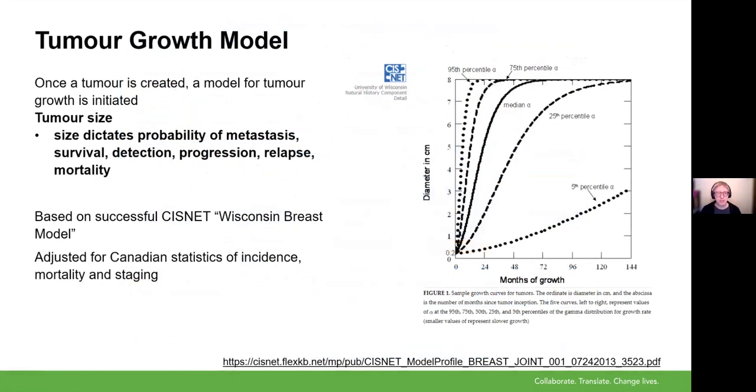So this tumor growth model is interesting because it's a simplification of the whole biology of what's going on there. But essentially, the tumor grows over time. At each time point in the model or the simulation, the tumor gets a little bit bigger, defined by a certain growth rate that has a variable parameter, so that it incorporates very aggressive cancers and not so aggressive cancers. And that size then in turn dictates the probability of whether or not the tumor becomes metastatic, and in terms of outcomes of survival, detection, progression, relapse, and so on.